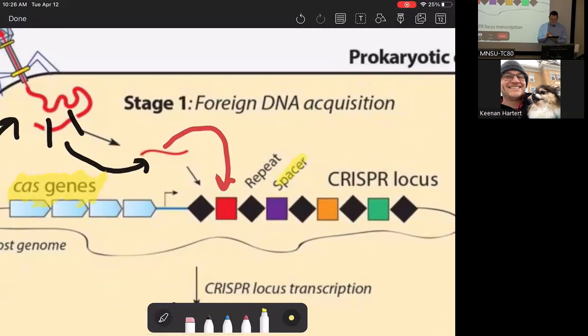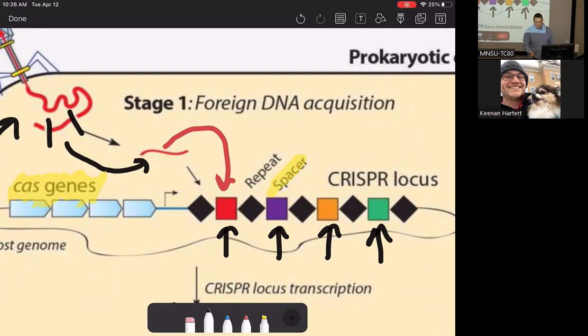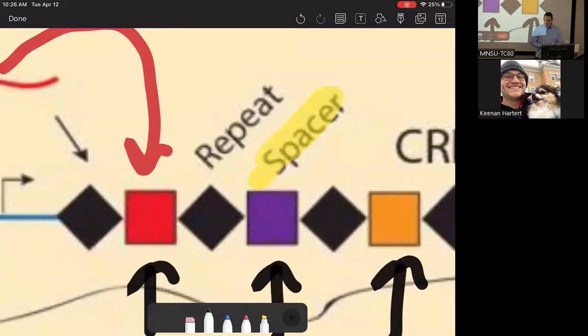And what you'll find right here is that it basically added it to a collection, kind of like Thanos with the Infinity Stones, right? The red virus infected, but that piece of the virus that identifies it was taken into the genome and put next to the Cas genes and separated by one of these black repeats right here. The repeats are always uniform. They're there to make space between the collection.